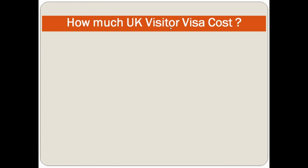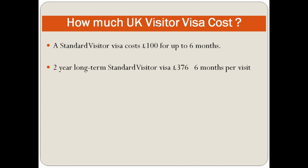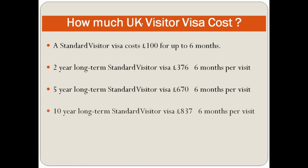How much does a UK visitor visa cost? A standard visitor visa costs 100 pounds for up to 6 months. A 2-year visa costs 376 pounds. Let me correct that over here: 2 years doesn't mean that you can stay for 2 years. You have to leave within 6 months, and then you can come back in 2 years' time again for 6 months. In the same way you have a 5-year visa and a 10-year visa. The 5-year is 670 and the 10-year is 837 pounds. The cheapest one is the 6-month visa, which is 100 pounds only.